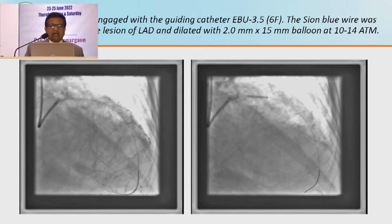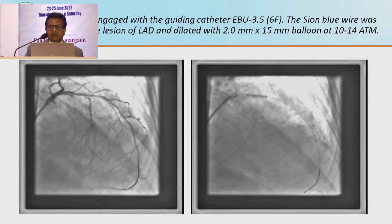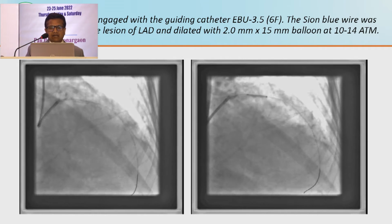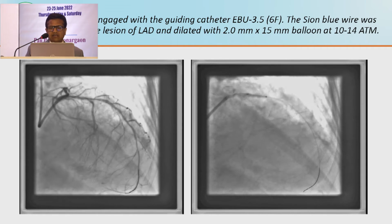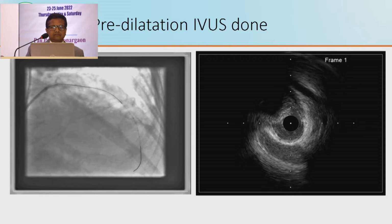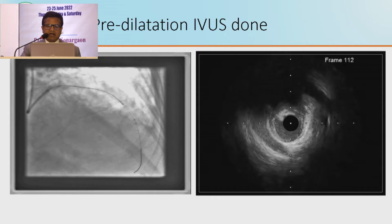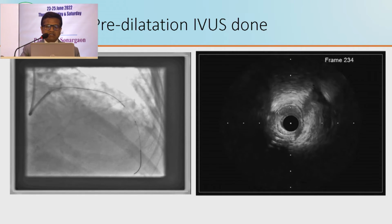LCA was engaged with the guiding catheter EBU 3.5 6 French. The Sion Blue wire crossed the lesion of LAD, and it was dilated with a 2 into 15 balloon at 10 to 14 ATM. After pre-dilatation, IVUS was done and showed severe concentric calcification.